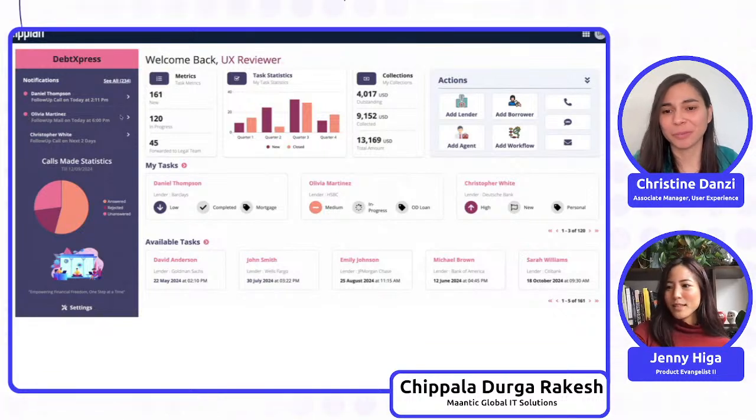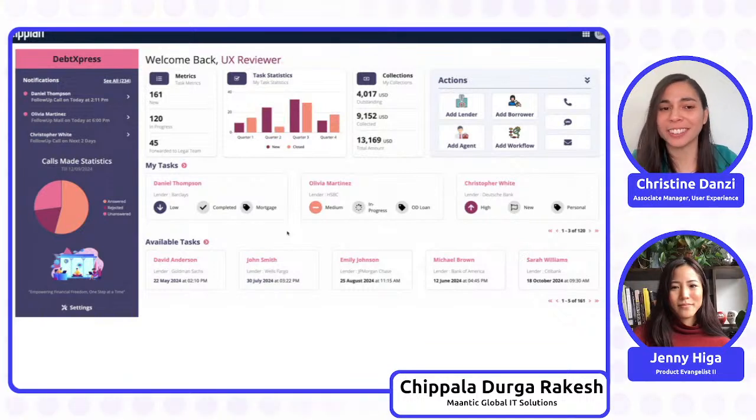Yeah. All right, overall, great dashboard. We like the color palette. And so, yeah, just with these quick fixes, it could definitely be a lot easier to scan. Yeah, definitely. Thank you so much, Chipala and the Manic Global IT Solutions Group.